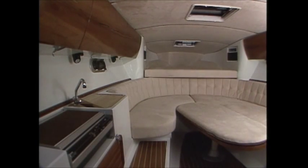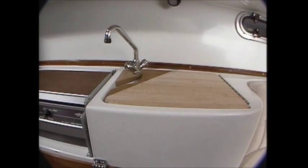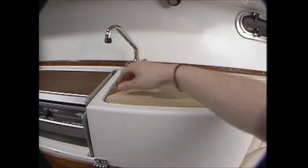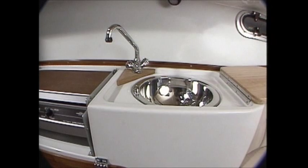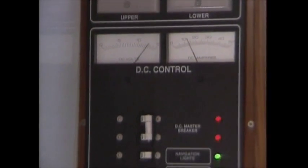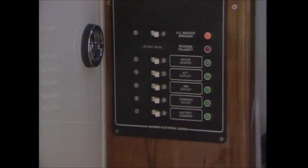A wooden floor and cabinet doors add a feeling of warmth and luxury to the interior. Overhead storage cabinet doors are latched with spring-loaded hold-downs for safety and convenience. The portside galley is equipped with hot and cold water, maple cutting board sink cover, removable cooler, and microwave oven. An onboard 12-volt electrical system is augmented by a Shore power connection for dockside use.